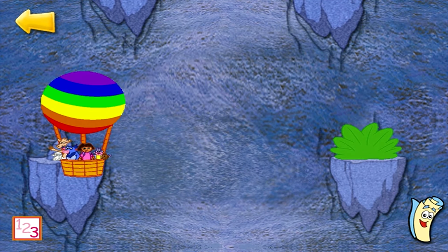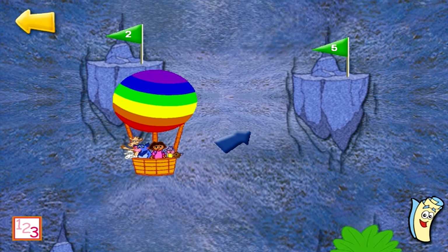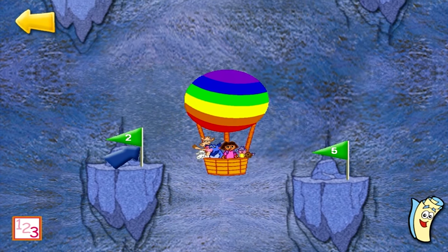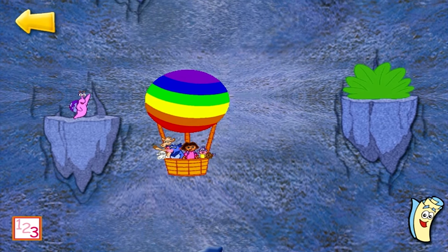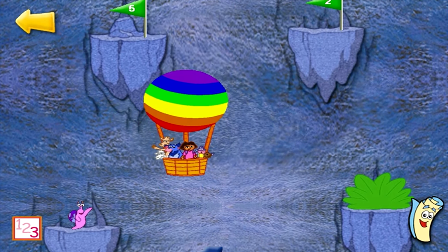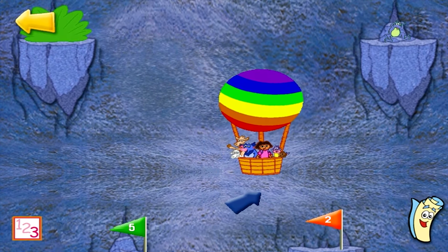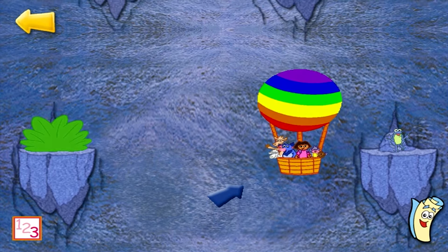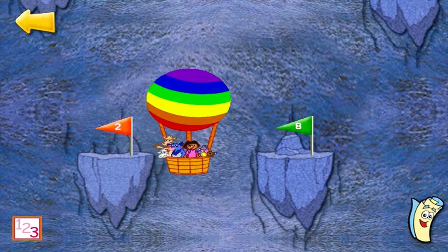Fantastico. Now, follow the path with the number 2 to get to the mountain goat. That's the number 2. Good job. There's the mountain goat.